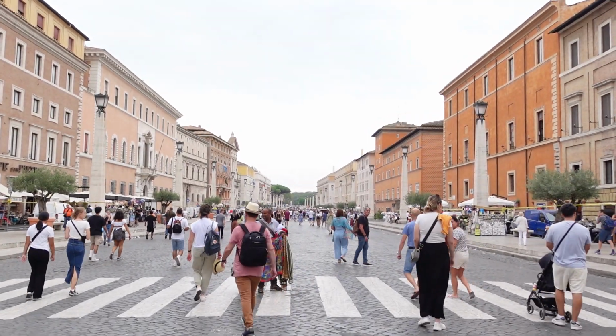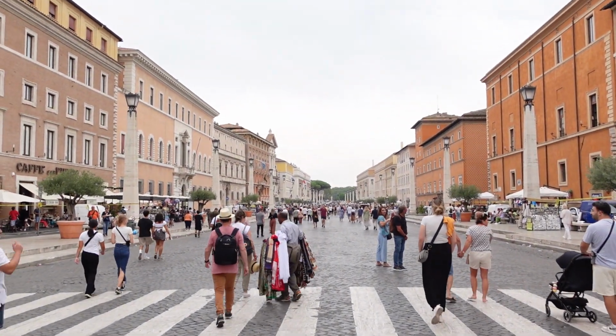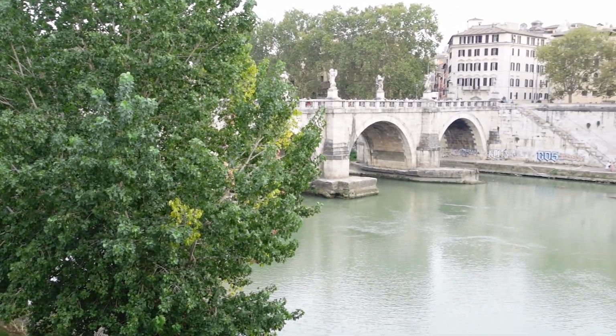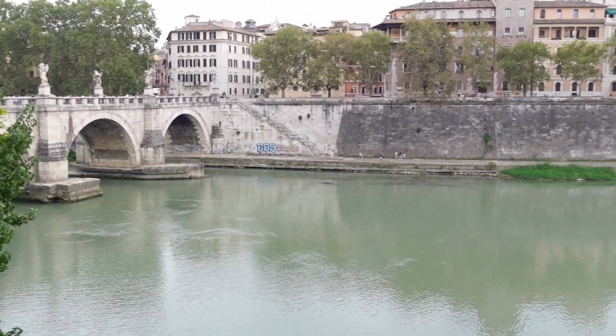The next stop I plugged into my Google Maps is Piazza Navona. And I'm sure we're going to stumble upon some other amazing landmarks before we actually get there because Rome is just full of them.